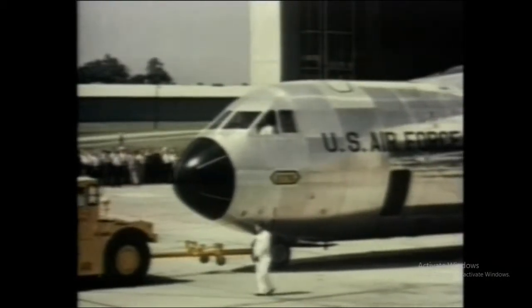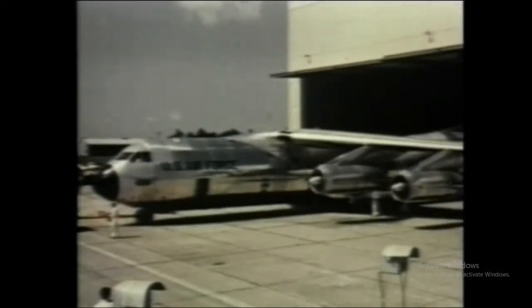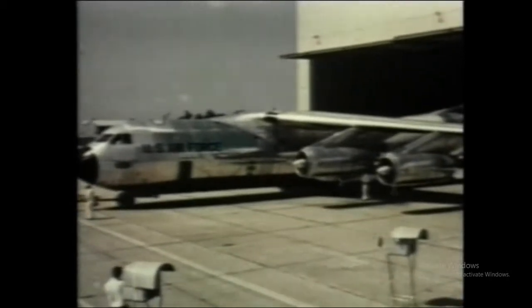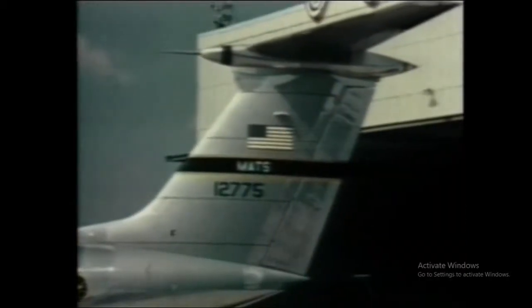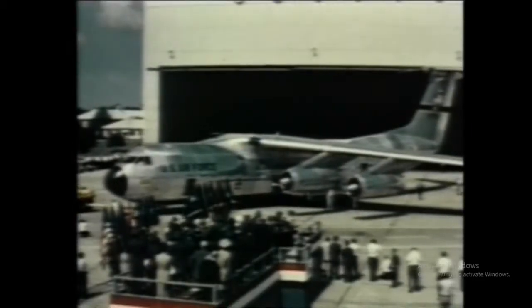The first prototype flew on the 60th anniversary of the Wright brothers' first flight. This was December 17, 1963. The first C-141A was delivered for service in October 1964.